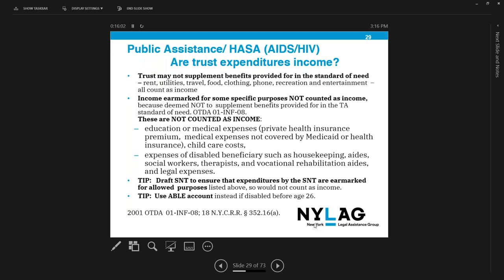All right. So we talked before about people on public assistance or HASA for people with AIDS and HIV. And we talked about how strict it is that the trust cannot supplement benefits provided for in the standard of need, which is really everything. So here are a few things that could be paid for. Education, medical expenses of all things, although if they're on Medicaid, it would have to be medical expenses not covered by Medicaid. Childcare costs, expenses of a disabled beneficiary, such as housekeeping aides, social workers, therapists, vocational rehab aides, and legal expenses.